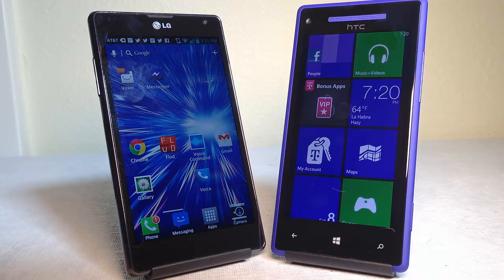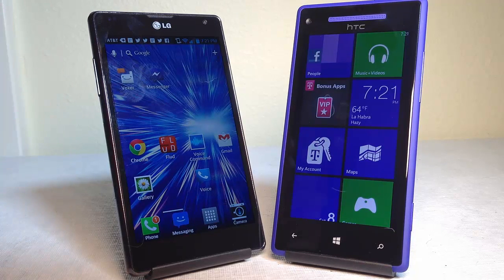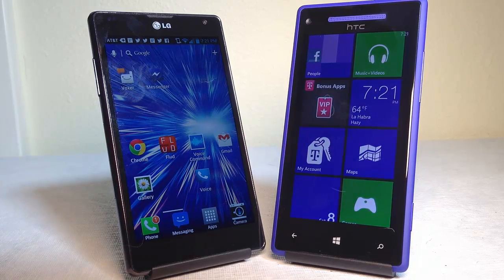Now, what we have here is from AT&T.com, the LG Optimus G. This is the AT&T version. There is another version out there that's very different, but it's called the same thing. It's with Sprint, and in South Korea it's found. Very different build of body, very different camera, so not to be confused with that. The LG Optimus G, you can go to AT&T.com, check it out.